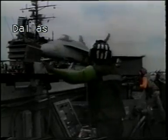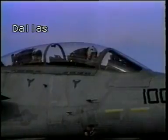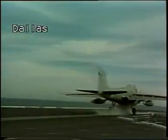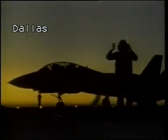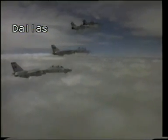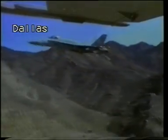FA-18 Hornets, the dual-role fighter. F-14A Tomcats. And A-6E Intruders, all-weather strike aircraft. Throughout the war, the tempo of activity on the carriers was high. Tomcats, constantly patrolling over the seas, protected the fleet. And the strike aircraft participating in the attack on ground targets in Iraq also decimated Iraq's small navy.